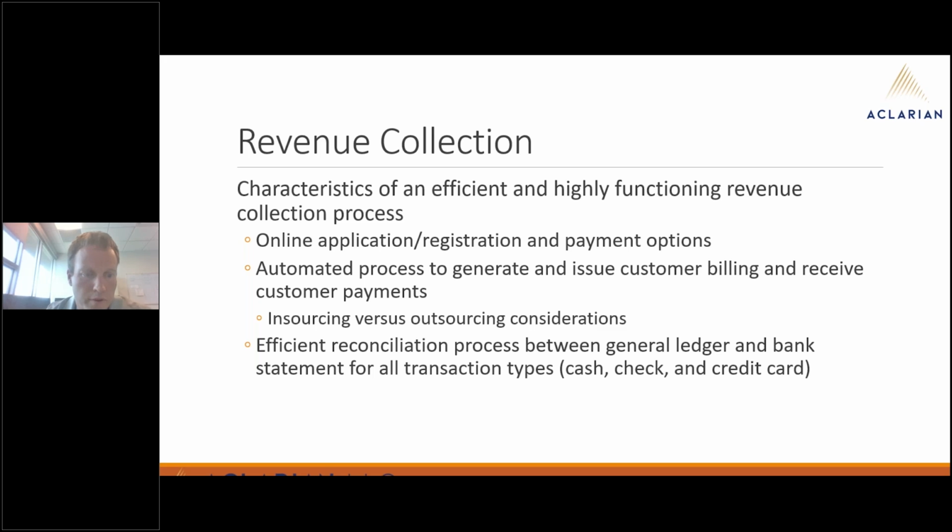And then we talked about the efficient reconciliation process between general ledger and bank statement for all transaction types: cash, check, credit card. As these payments come in, we've got an efficient way to compare what's hitting the general ledger system to what's actually posted on the bank. And like we said, having those easy one-for-one matches so it does not make the bank reconciliation process difficult.